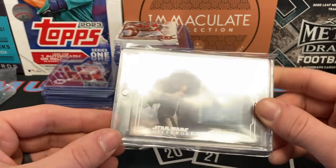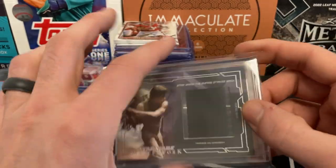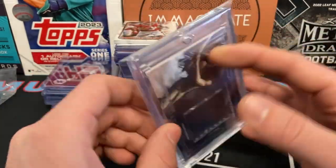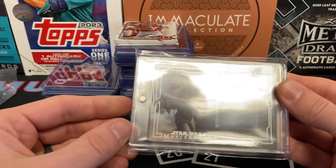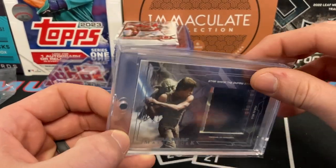Absolutely love this card, beautiful card. I'm a big Star Wars nerd, like I mentioned, so I would definitely love to get more of these cards in my PC of other episodes, of other characters, other relics even. Definitely something I want to venture out more into.